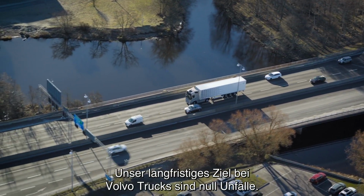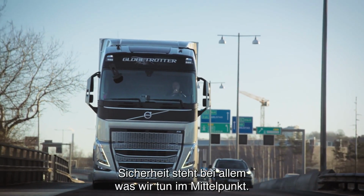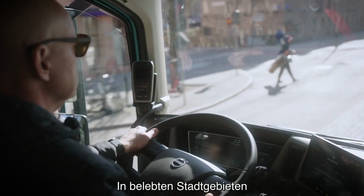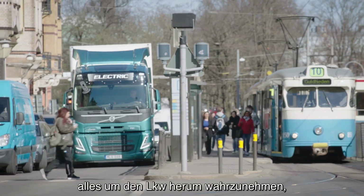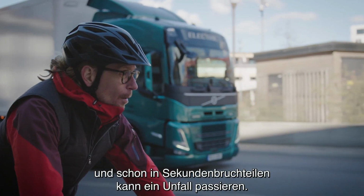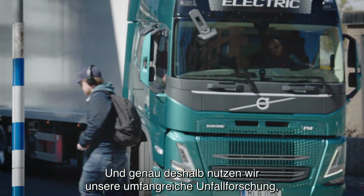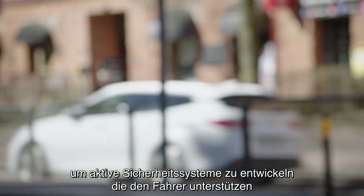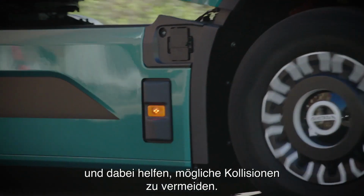At Volvo Trucks, our long-term vision is zero accidents, and safety is at the core of everything we do. In busy urban areas, it can be difficult for even the most experienced driver to perceive everything around the truck, and an accident can happen in a split second. That's why we use our extensive accident research based on real-life situations to develop active safety systems that support the driver and help prevent potential collisions.